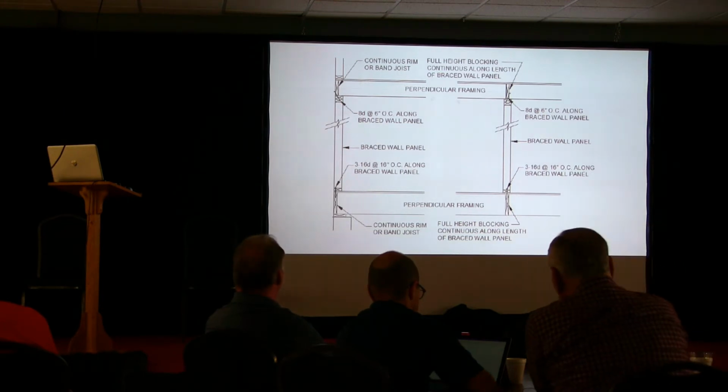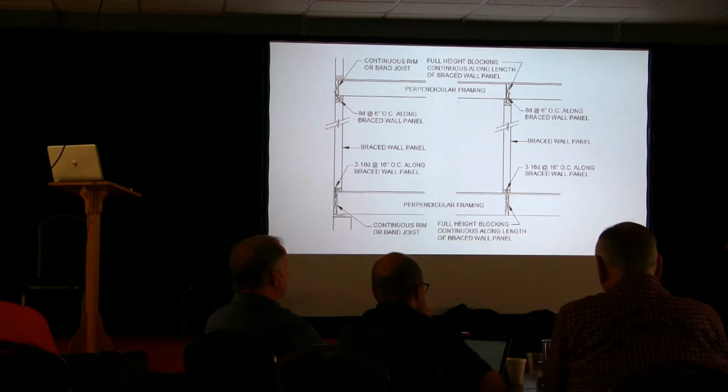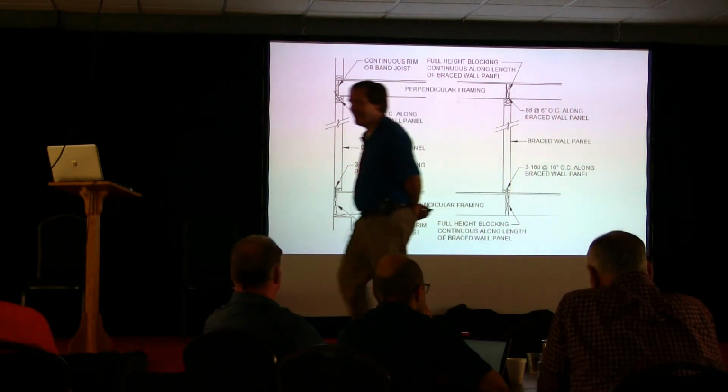Well, get out your code book. Anybody got a code book? At home? Nobody has a code book? Nobody has printed books anymore? Well, some are on the computer.